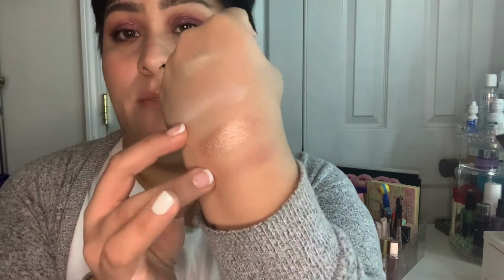I'm going to go ahead and swatch the top row here so you guys can see what I mean. It just doesn't do it for me. So the first shade is Idle Hour, the second shade is In the Buff, the third shade is Silk Teddy, which is my favorite, and then the fourth shade is On Holiday, and they look really muted.